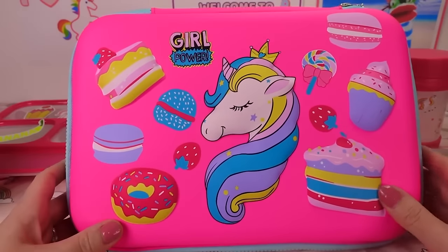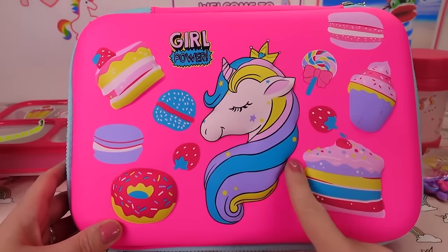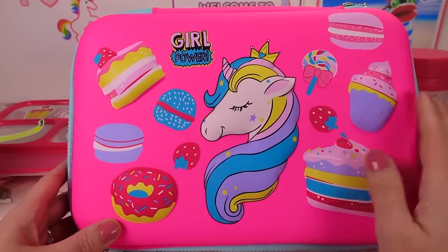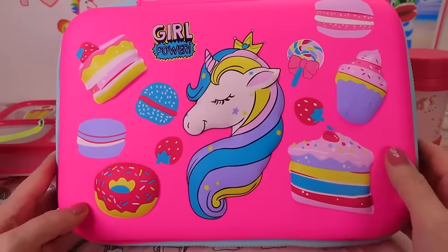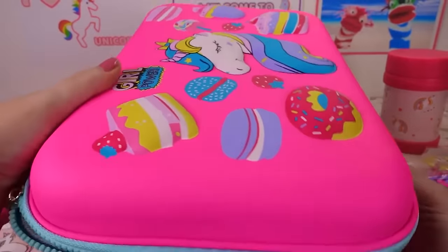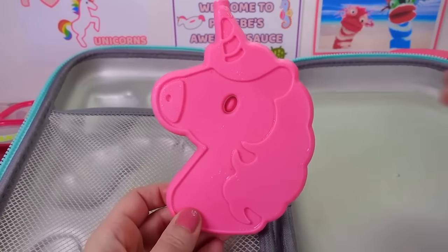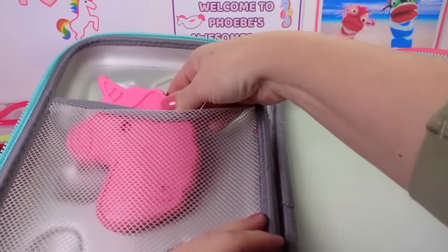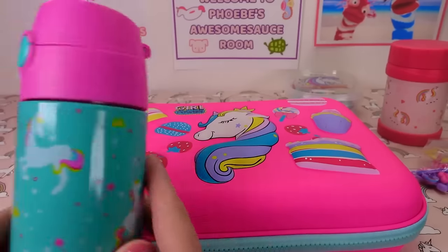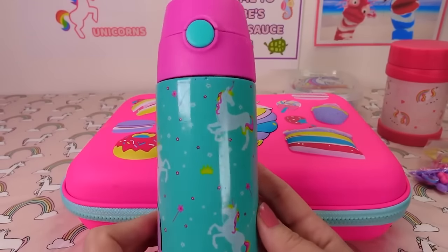Let's take a look at this. We're going to put your lunchbox with your food in here. There's a unicorn. There's cake. Donuts, cupcakes, strawberries. Ooh, it all looks so delicious. We gotta open this up because not only do we need to add your lunchbox, we also need to add your unicorn ice pack. We'll put it right over here. And now with your lunch packed, all you need is a unicorn thermos for your water.